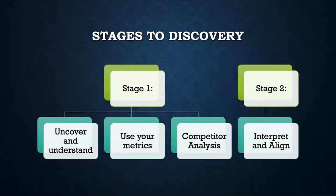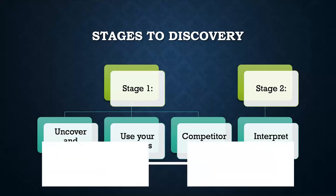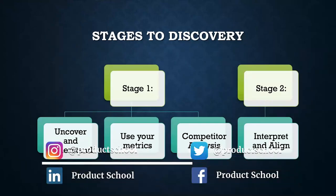Here are some stages to discovery. Stage one is uncover and understand: use your metrics, competitor analysis. And then stage two is interpret and align. With uncover and understand, the first step of this is to focus on user research. There are plenty of ways to explore and uncover pain points, but the one method I personally find helpful is just speaking directly to your customers.